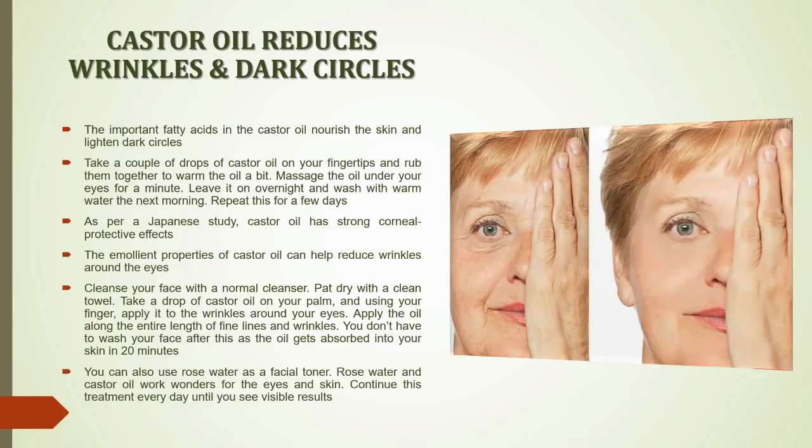Cleanse your face with a normal cleanser, pat dry with a clean towel, and then take a drop of castor oil on your palm again. Using your finger, apply it to the wrinkles around your eyes. Apply the oil along the entire length of the fine lines and wrinkles you have.